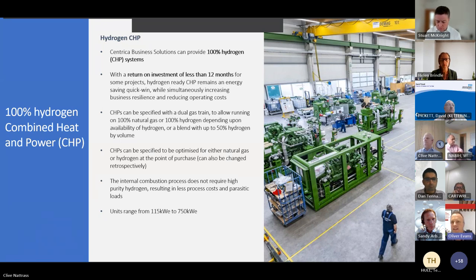So when we're talking about these assets and the value that these assets can still bring in terms of operating costs, we're very much cognizant of concerns related to stranded assets and, you know, what's the future for these assets as the grid moves away from methane and as hydrogen becomes more readily available. The message here is that it is possible, and these units are already capable of doing that. And we have demonstration sites where we're in fact already doing that. Clive, if you could just move forward.